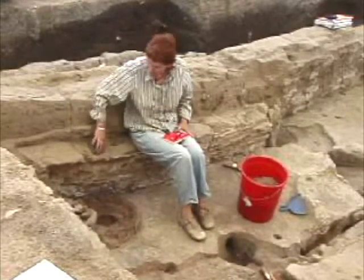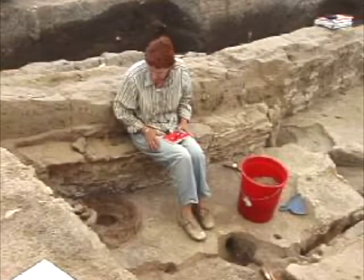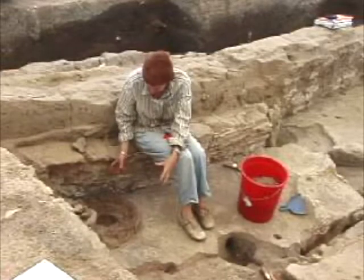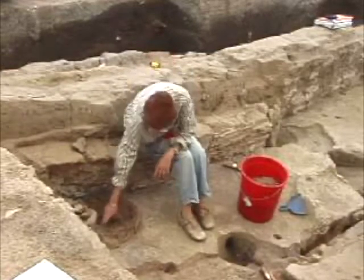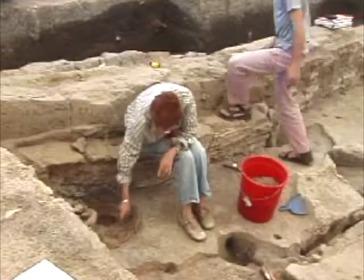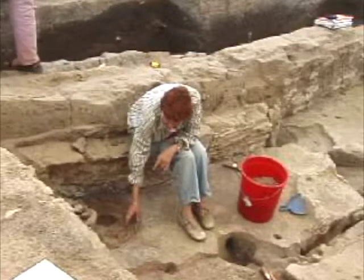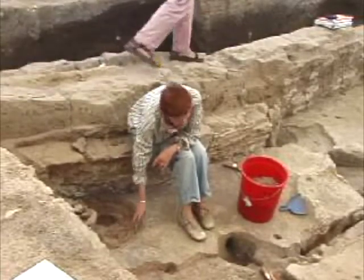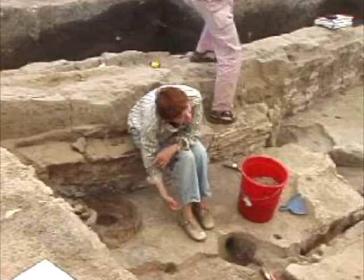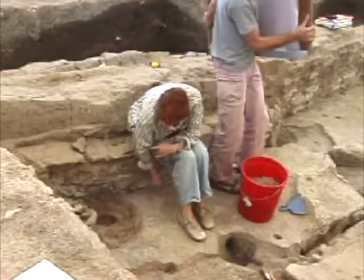So when we removed that layer from on top, we saw that there are remains of almost the entire hearth, lying right on top of this floor. This is not in situ. I mean, it is in situ, but it wasn't built originally here. We know because it really is not attached to any floors. It doesn't flow from any floors. It's just sitting on top of this floor.